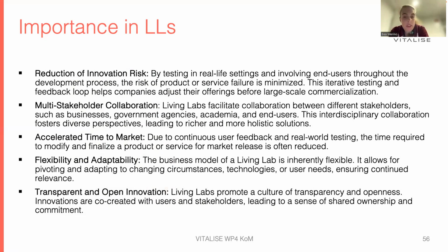And we can provide open innovation to promote co-creation with the end users and stakeholders, to better populate this business model canvas. Next slide, please.